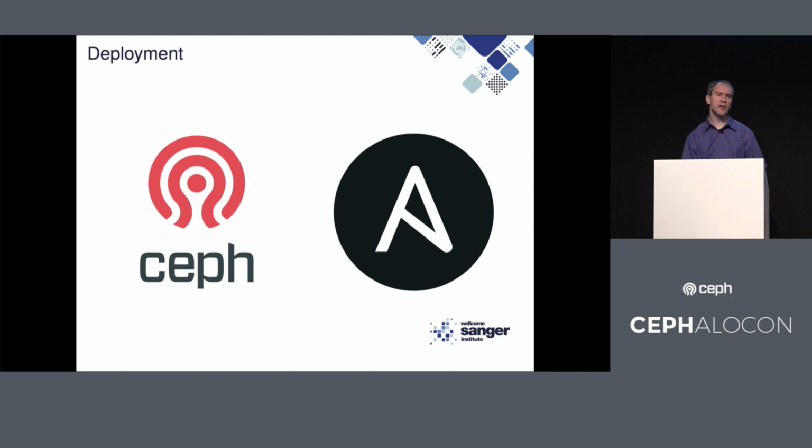For those of you that haven't encountered Ansible, it's a configuration management system. It's agentless. There's not something continually running on the target server. Rather, you have an Ansible server that basically SSHs into your target machines and updates their configuration to match what you specify, and it uses YAML files.